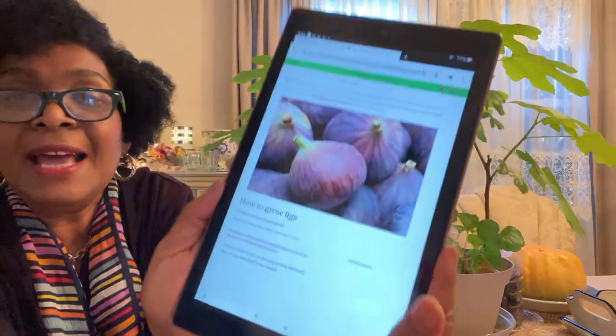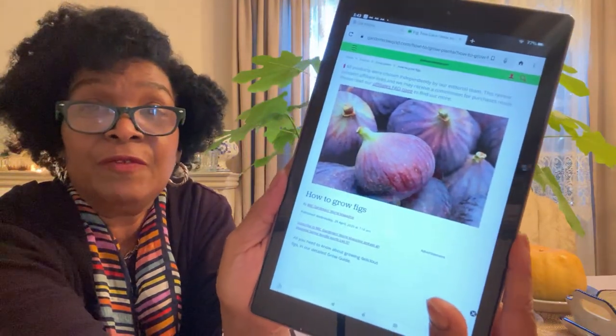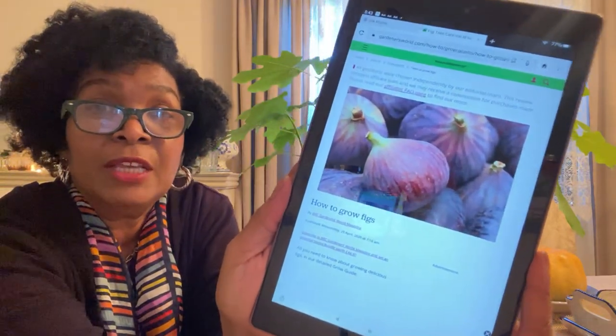I was reading online from Monty Don. Monty Don, he is with Gardener's World. And here from gardenersworld.com, they tell you how to grow figs. And that is actually how my figs look. When they developed from that particular tree, they looked just like that. And they were so delicious.